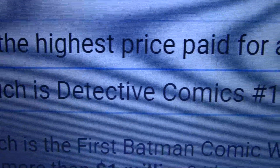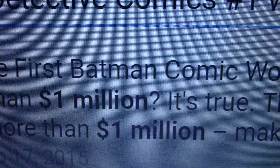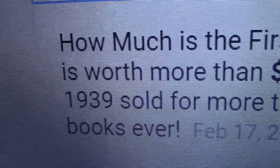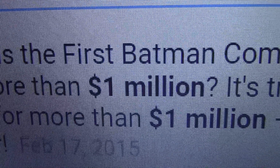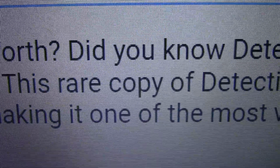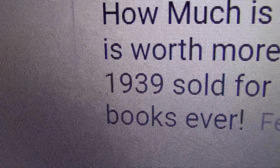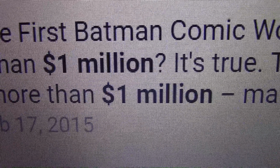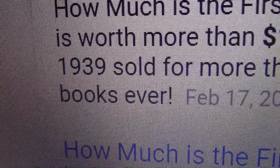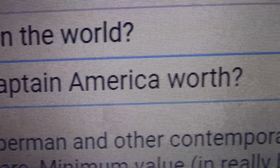How much is Detective Comics #1 worth? $1 million. Did you know? It's true. This rare copy of Detective Comics from 1939 sold for more than $1 million, making it one of the most valuable comic books ever. How much is the first issue of Captain America worth?